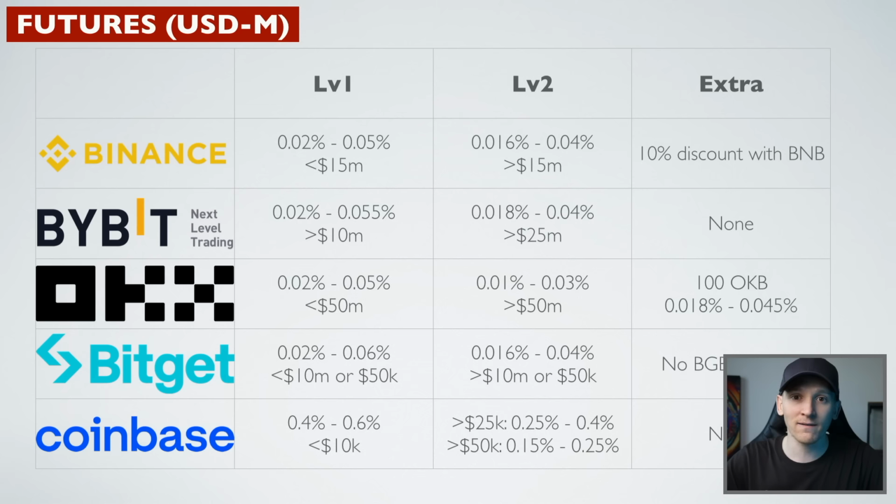For OKX, if you don't think you can do 50 million a month in trading volume, which is of course a lot, then you can buy 100 OKB, as of making this video around about $5,000, something like that. And you can actually move down in your trading fees as well. So there are different options for the trading fees.